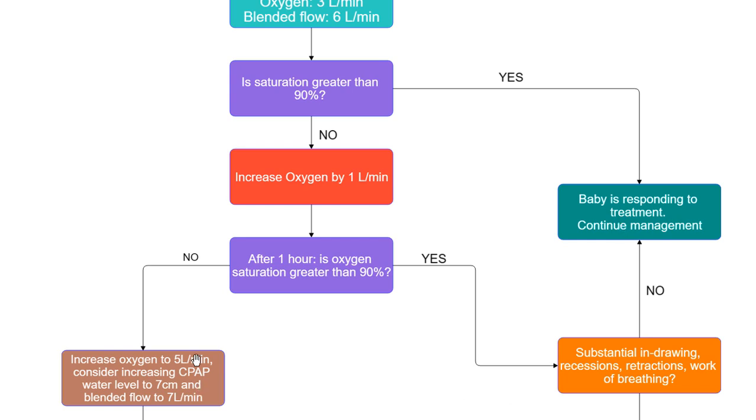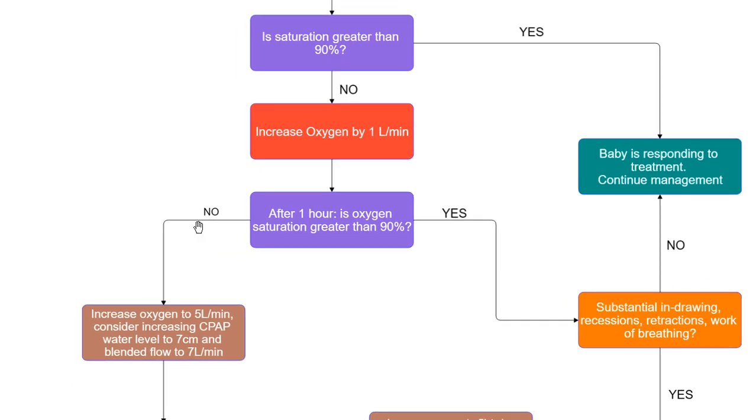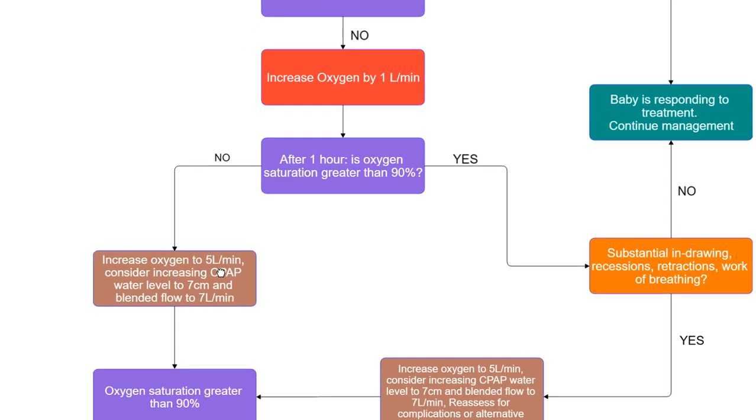If they are not improving, it means you have to increase the oxygen even further. So you increase the oxygen to 5 liters per minute. And remember that here at 5 liters per minute, that's our maximum that we can actually go and actually be safe. And then at this point, we should actually now start considering increasing the water level to 7 centimeters of water. And if you're using blended flow of oxygen, we can use it at 7 liters per minute.